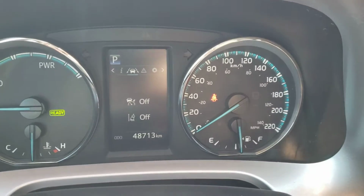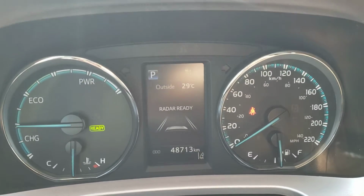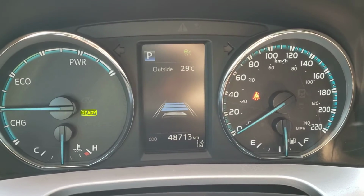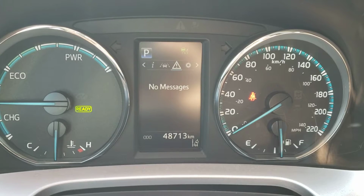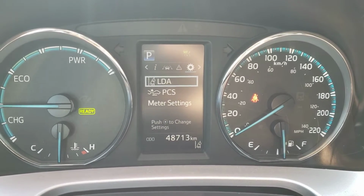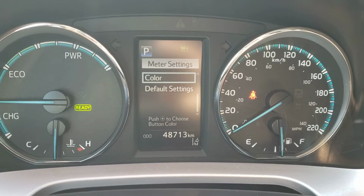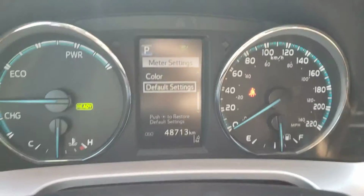Next, you've got the screen for your lane departure alert and your radar guided cruise control. So if you have those features on, you'll be able to see the little sprite in the screen there, letting you know that those features are on. And as you can see, you do have the 3 follow distances for your adaptive cruise control. The next screen over is any messages or warnings that the vehicle has to display. And finally, you've got the settings for your safety features, which include your lane departure alert and pre-collision system. You've also got access to some additional meter settings here, which include your language, units, drive info, color, and if you want to reset that to the factory settings, you can do so at the bottom there.